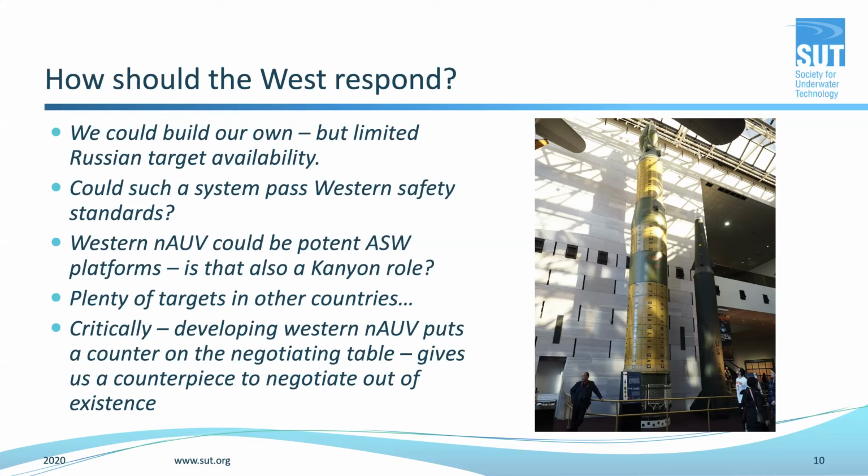Were we to build such a system, would it be able to pass our safety standards? I'm doubtful that a small, unshielded, autonomous underwater vehicle would ever be legal to carry and deploy on a Western ship.